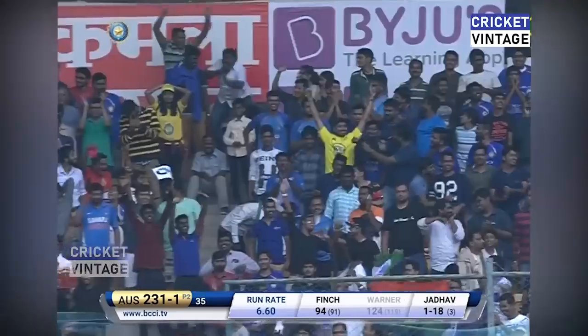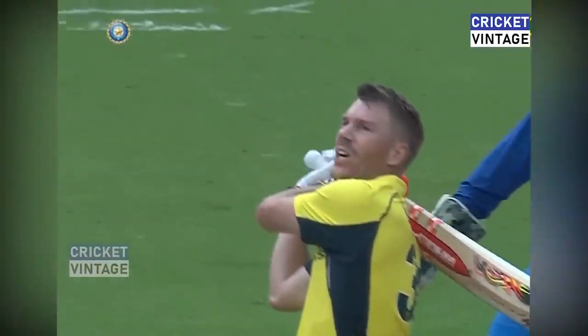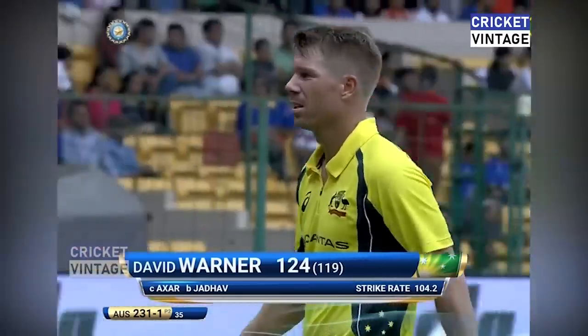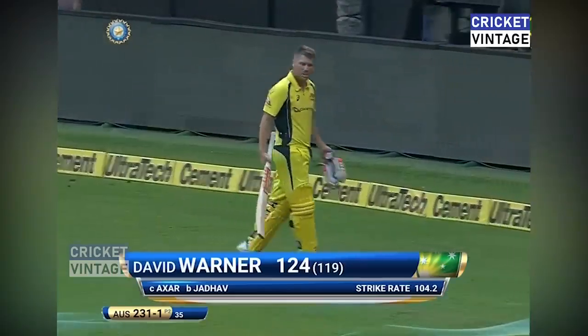Well, that's what he does. He gives you the breakthrough. Kedar is taken for a six. Once again, that below the sea level delivery coming up. Didn't quite middle it, and as soon as he played that shot, he was saying, David Warner, simple catch. Kedar Jadhav very delighted. Warner out for 124, exactly the runs that Finch got. 231 for 1.